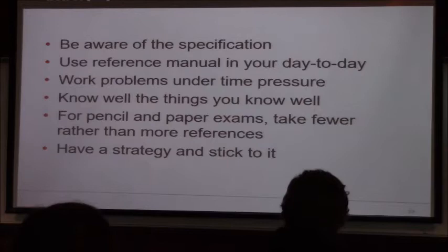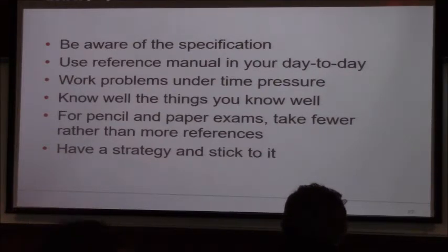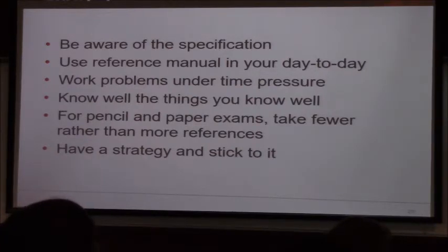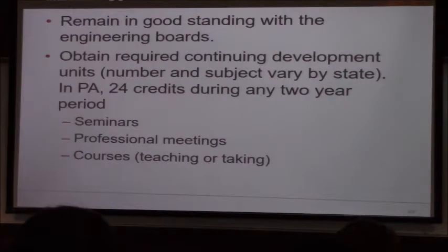Even try to do them in 5 minutes, just so that you know where to go in the reference, do the calculation, and know how to put all the pieces together to come up with the answer. And maybe even check your work. Reviewing theory, reading text, that's not really what gets you going. It's answering the questions under time pressure. That's the big difference. Have a strategy and stick to it.